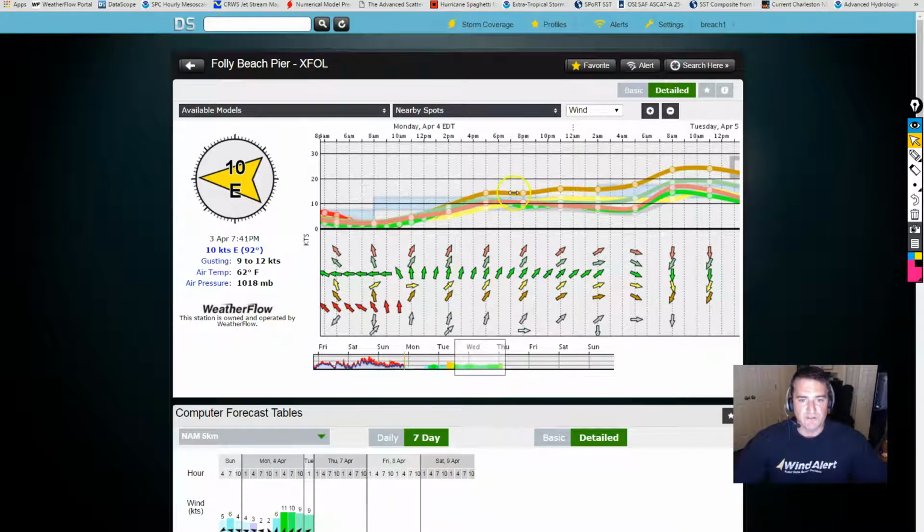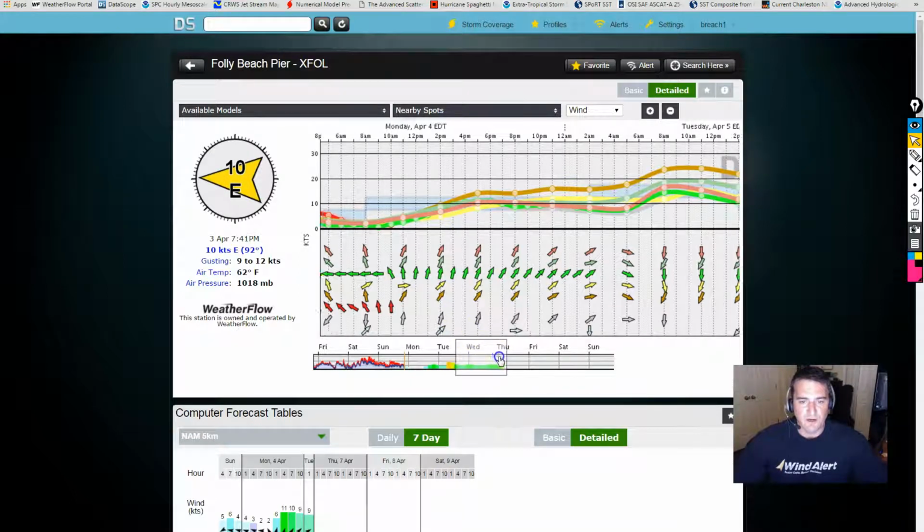But the GFS here in this orange does come up to about mid-teens, and then it picks up through the late afternoon and into the day. These higher numbers overnight are nocturnal jetting, where some bits of that cold front still reside to the north. But we're looking at all the models pretty much in agreement to at least 10 knots. So that's a good thing. It means we could probably see some higher speeds along the beaches.